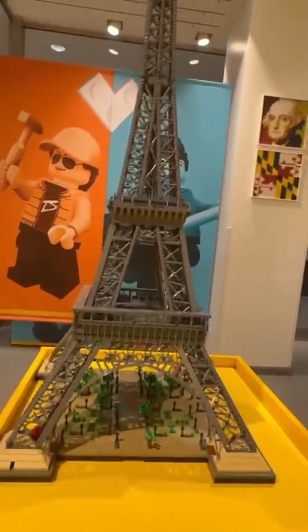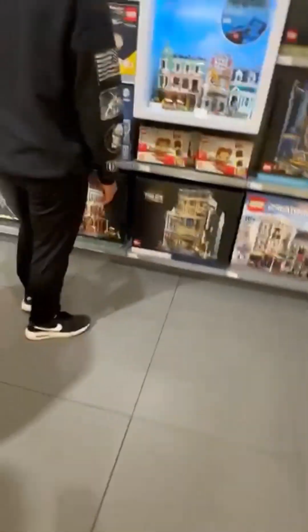Really cool, guys. Yeah. Especially this Eiffel Tower. Really like it. Also, they also sell Disney Legos, which I really like about this place. They sell really, really cool themes. Like this roller coaster, really cool.